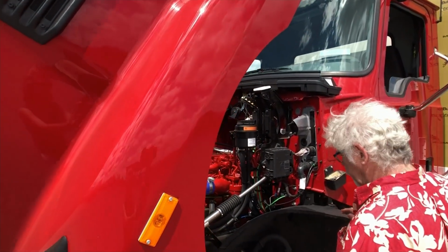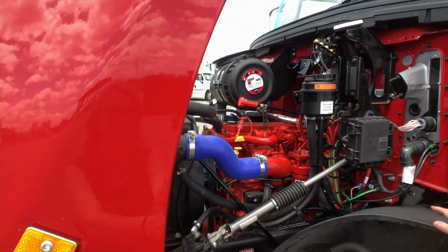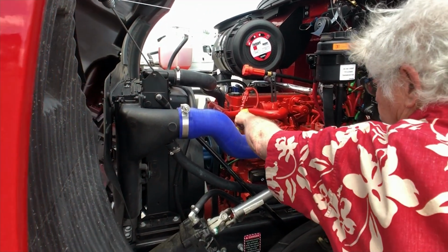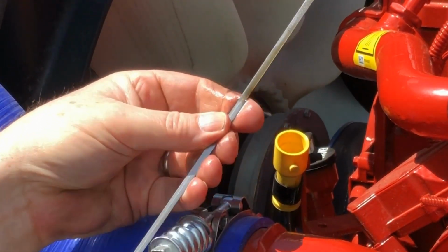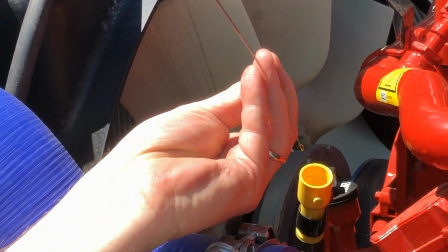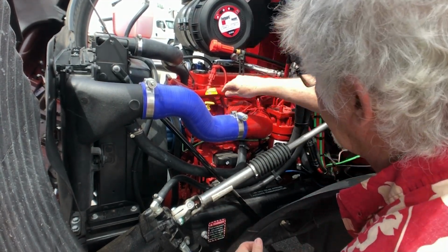Obviously we've got a fairly short hood, so it's a little bit tight under here. Fairly small sized engine block, but obviously over here on the left hand side we've got your oil level check. So that's pretty easy to do. Full of oil, of course, it's brand new, but that's not a problem for most drivers to get into there.